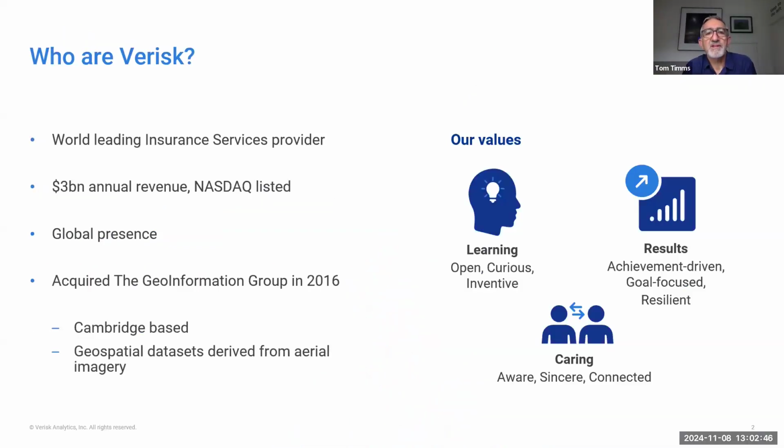Okay, but just to start off, a little bit about Verisk. So who are Verisk? We're one of the world's leading insurance service companies. So we're not an insurance company itself, but we provide services to insurers. So, for example, we have colleagues who predict hurricane and other extreme events around the world. So they have models to predict extreme events, but they take it further and then calculate the losses that an insurer would face if one of those events takes place.